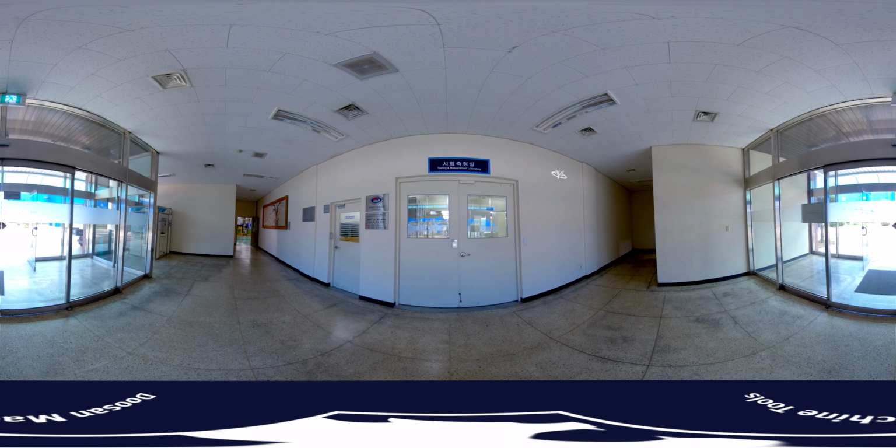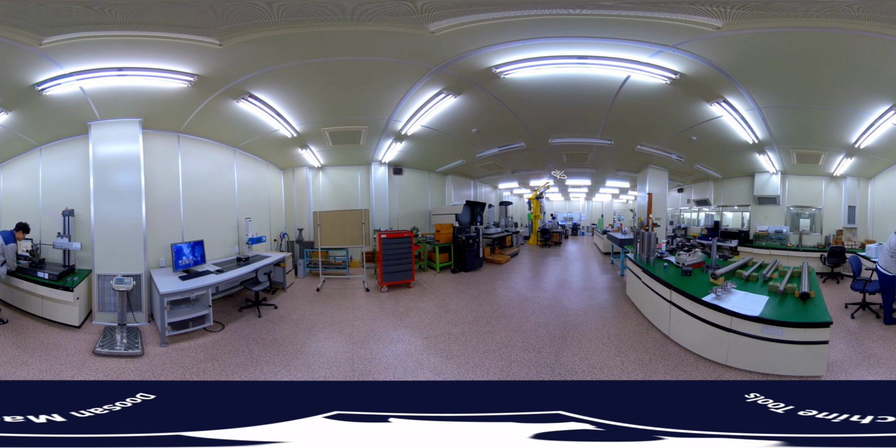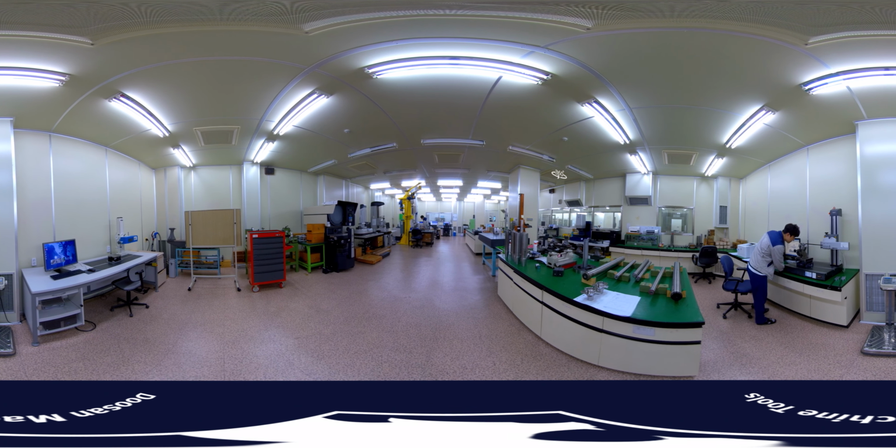Doosan Machine Tools runs an officially certified precision measurement room to ensure that the product quality conforms to the global standards. After assembly, major units are tested to ensure Doosan's own precision standard for even higher level of reliability.